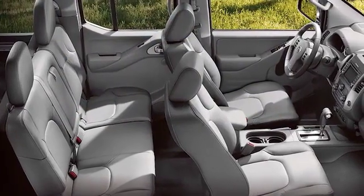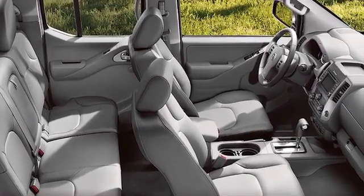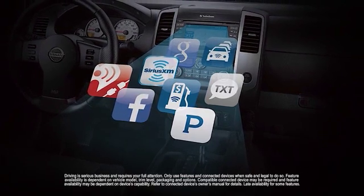Inside the cabin, it's a man cave on wheels. Comfort, entertainment, cup holders. The Frontier has it all. And with available Nissan Connect, all your apps, calls, music, and more come together on one screen.